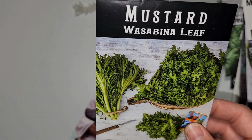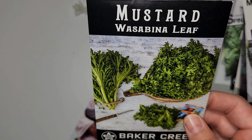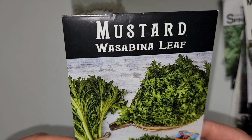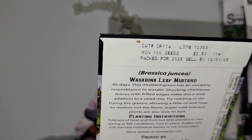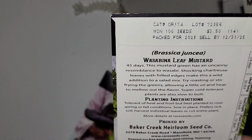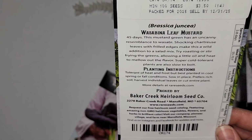Wasabina leaf mustard. Kind of looks a lot like parsley, doesn't it? Brassica juncea. 45 days, this mustard green has an uncanny resemblance to wasabi.